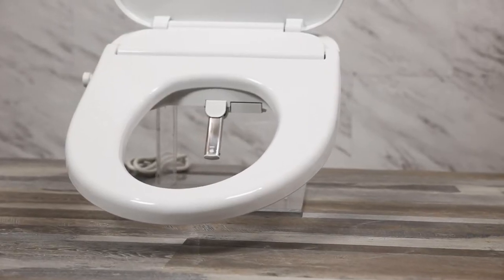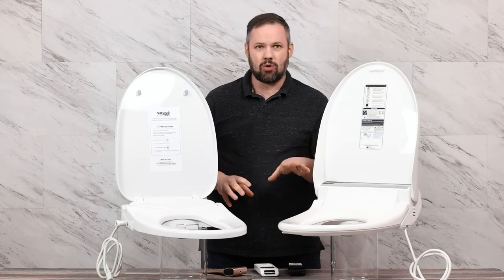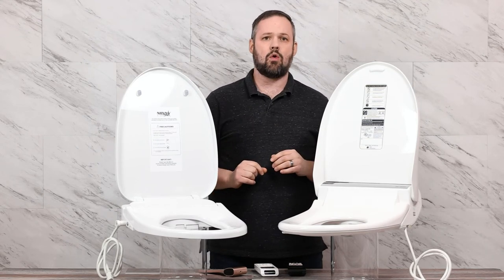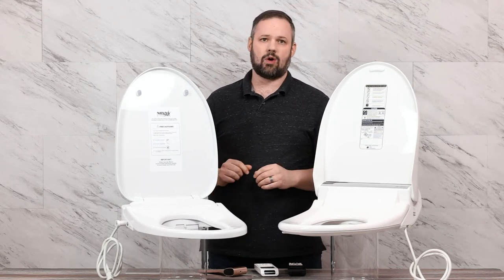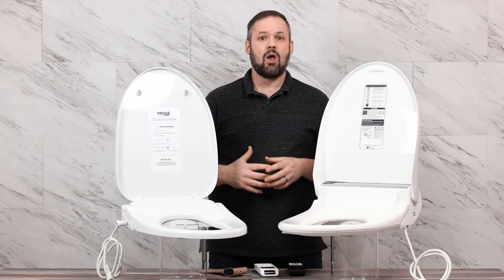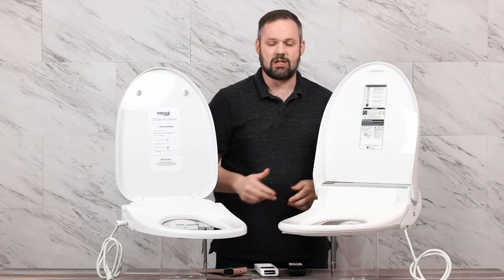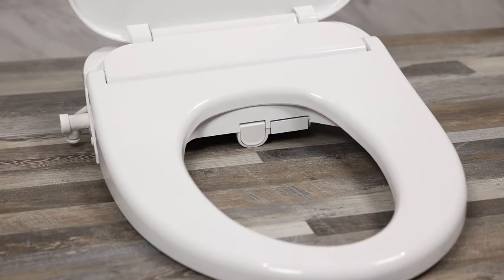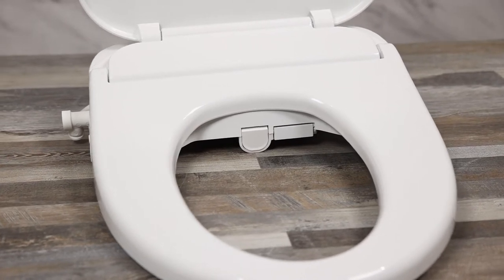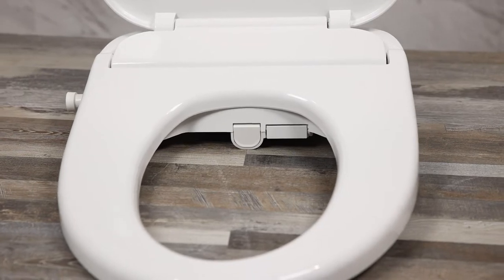As we wrap up look and feel, let's talk about comfort. Customers of ours who have tried both the BB-2000 and the Eco Nova, hands down, like the comfort of the Eco Nova better. Now, a lot of people will ask before buying, what about the hole size of the seat? Well, it's important to note that the hole size of any bidet seat is about the same. They're very, very similar, but the hole size is not what dictates comfort.